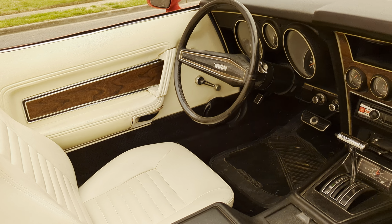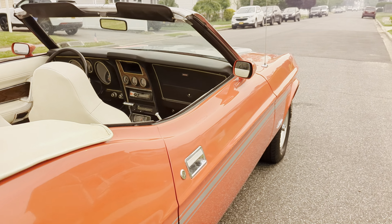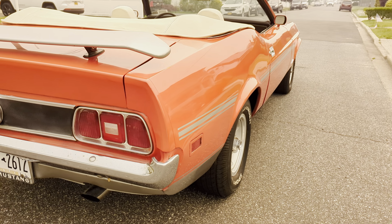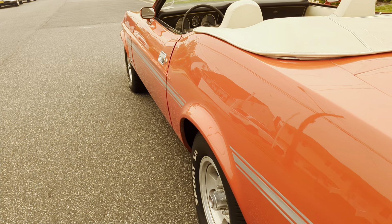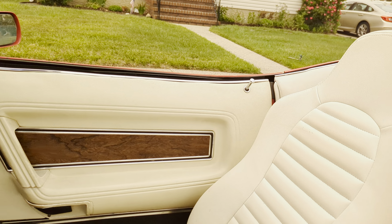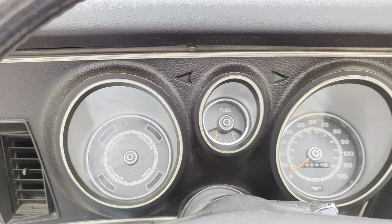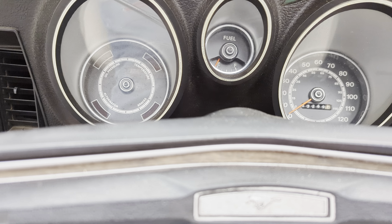Seats have been recovered as well. Dual exhaust. Showing 83,269 miles. Custom Alpine stereo. Set it up for you. Got some extra keys too.